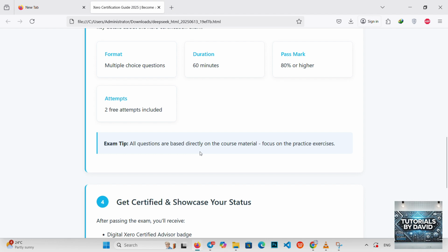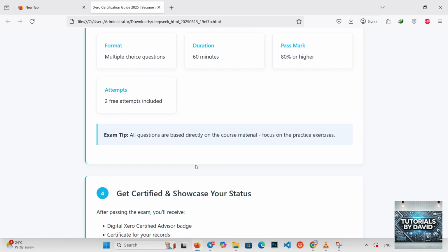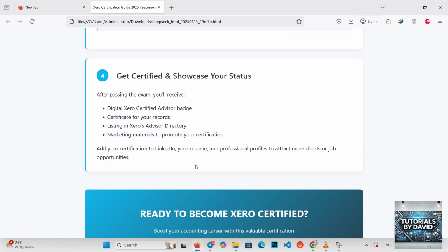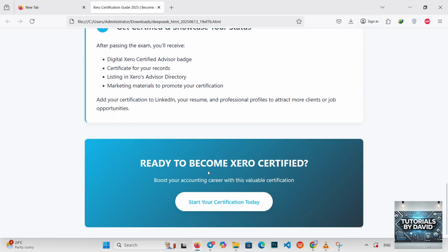After passing, you'll get the official Xero Certified Advisor status, which you can showcase on your LinkedIn, resume, or freelancing profiles to attract clients and employers. That's it. Sign up, learn, practice, and pass the exam to get certified the easiest way in 2025.